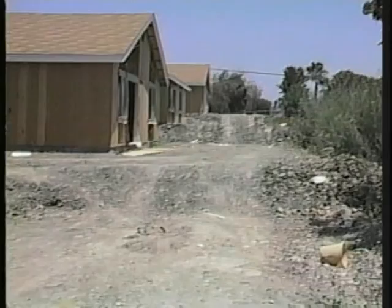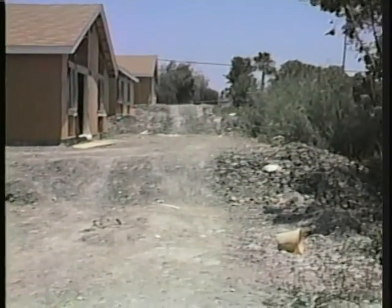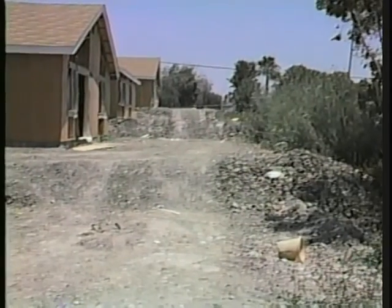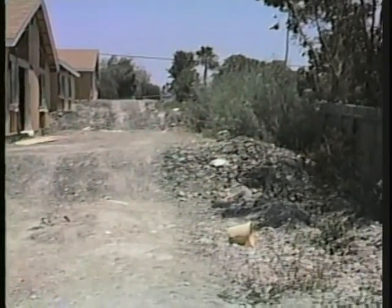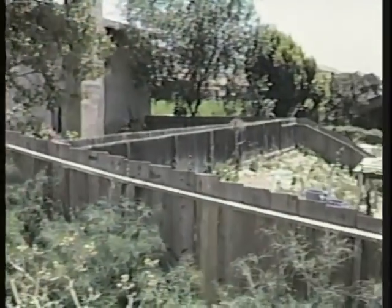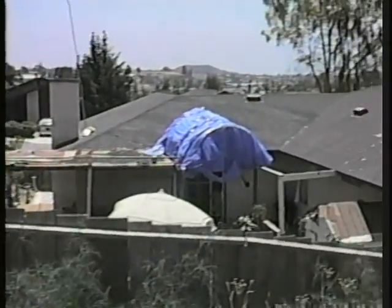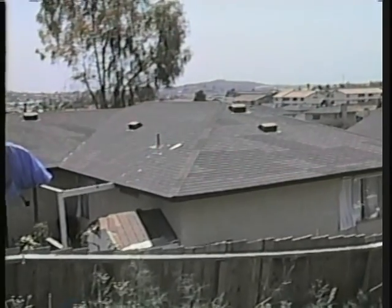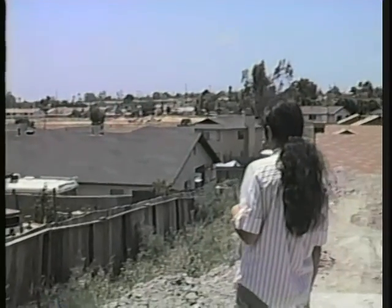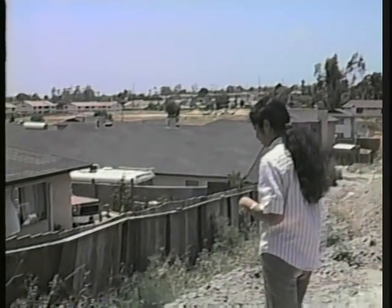And I can see the backyards of all the houses. It will be fenced, and the backyards will be separated by a partition, wooden fence. And this is the older neighborhood here. I see the back of the other houses, the older houses. Those houses are about 10 years old, I would say. And this is the little bit view you can have from the backyard. Not much, but at least something.